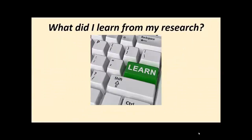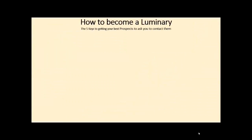What did I learn from my research? I learned that each of these 95 people employed these 5 keys that allowed them to become a luminary and allow them to get their best prospects to ask for them to be contacted. Luminaries do not chase prospects. Prospects chase luminaries. So what are those 5 keys?